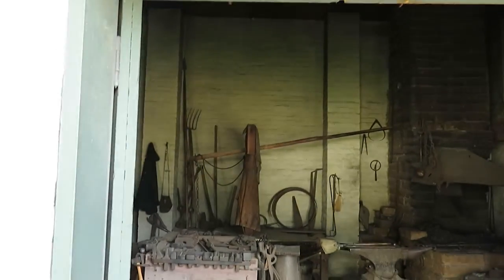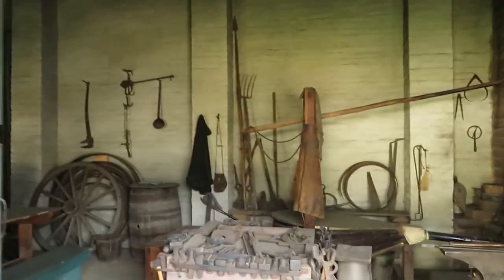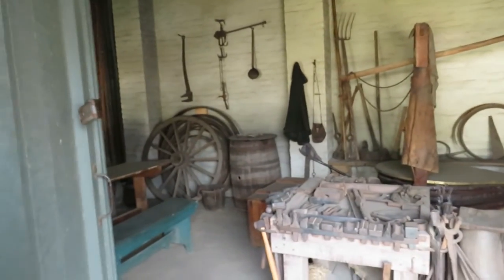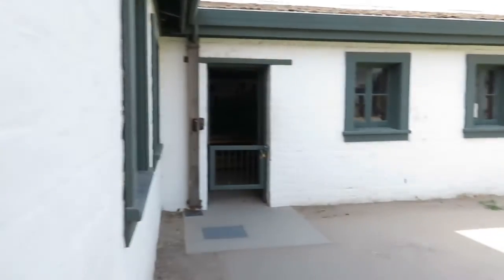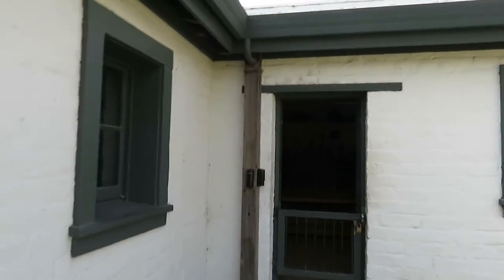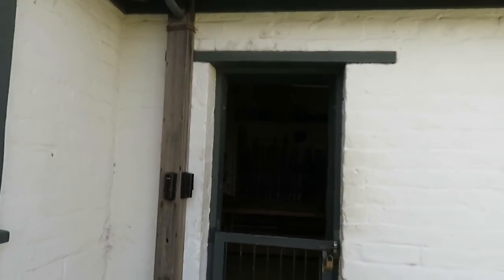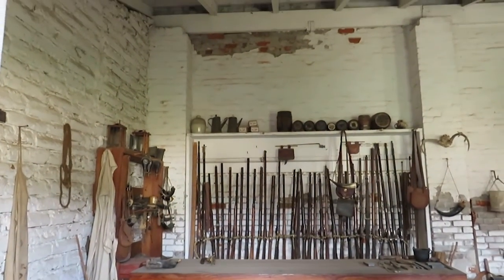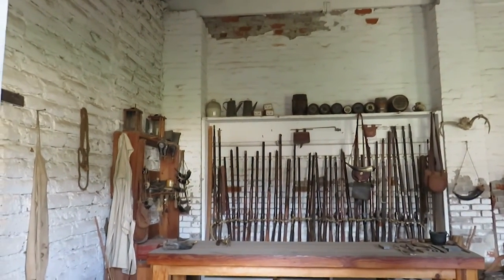Too bad how people dress like the period piece. You know, they pretend they're like the characters. The blacksmith. And you got the staff area. Let's see staff working. Pretty neat because, I don't know, the thing is staff or something.